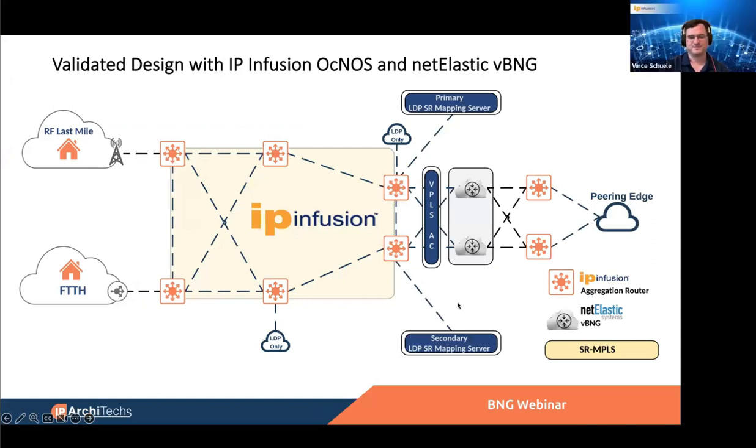So I hand this back over to Kevin here to introduce his validated design.